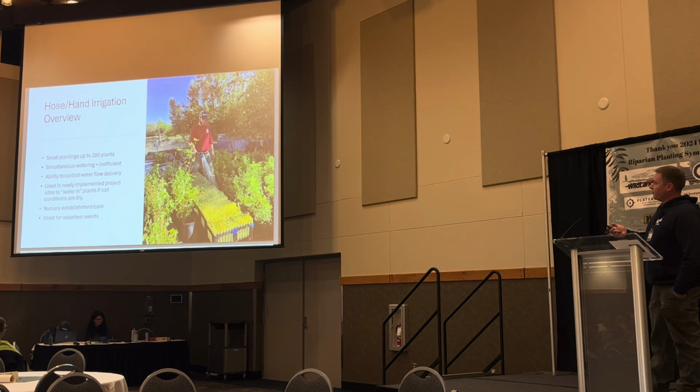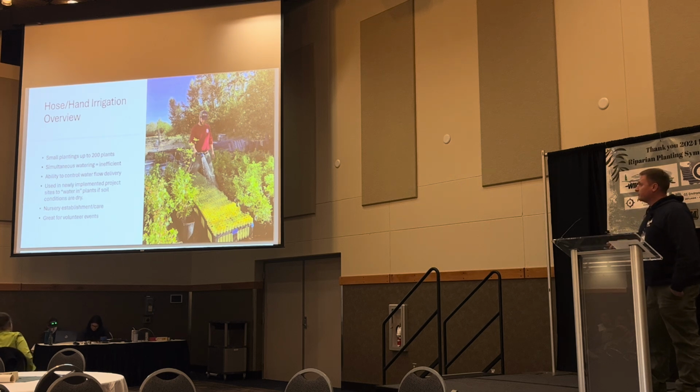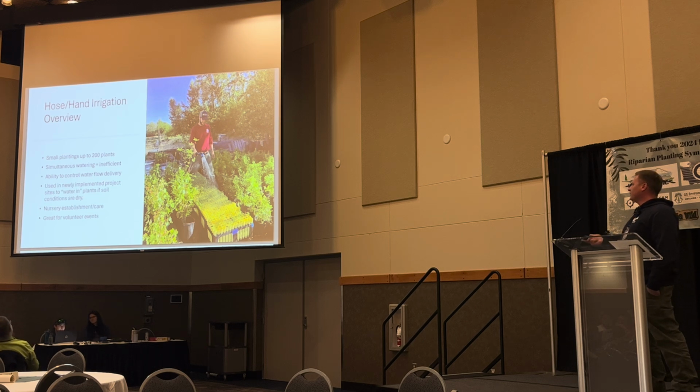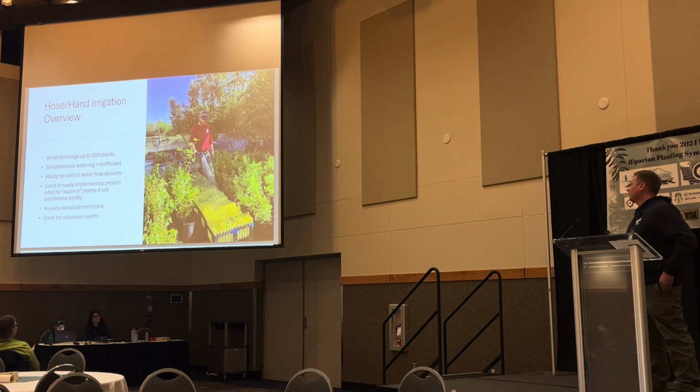It's also good for nursery establishment or care, as you can see in the picture on the right. And it is also great for volunteer events. While it is laborious, it is more monotonous than labor. And it's great for the volunteers to get a sense of accomplishment and ownership in a project site, especially the volunteers that actually come in and plant these plants, and then water them through establishment and maturity. So it's great seeing smiles on their faces.